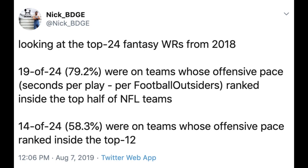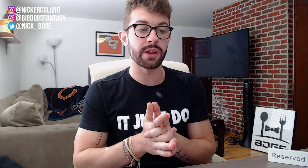19 of the top 24 fantasy wide receivers last year, so almost 80% of them, were on teams whose offensive pace, seconds per play, ranked inside the top half of the NFL teams. 14 of the 24 were on teams whose offensive pace ranked inside the top 12. Last year, Arizona ranked 20th in pace in terms of seconds per play in neutral game scripts and 28th when trailing by 7 or more.